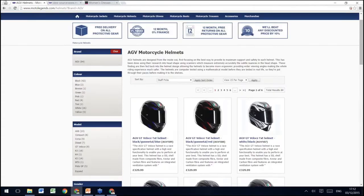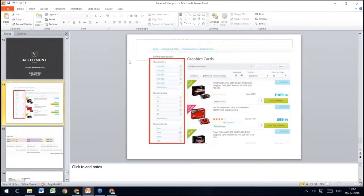But a lot of websites won't have these attributes already in the system. So just because your e-commerce platform doesn't have certain attributes, that doesn't mean that you shouldn't put them in. I've got a good example of this. I think this might have changed now, but this is from a few years ago.